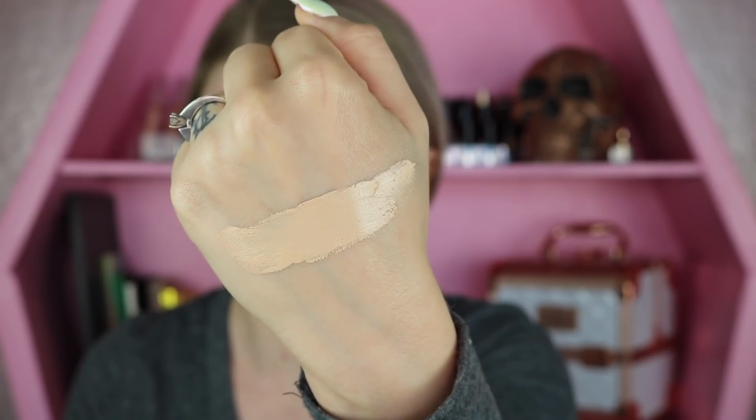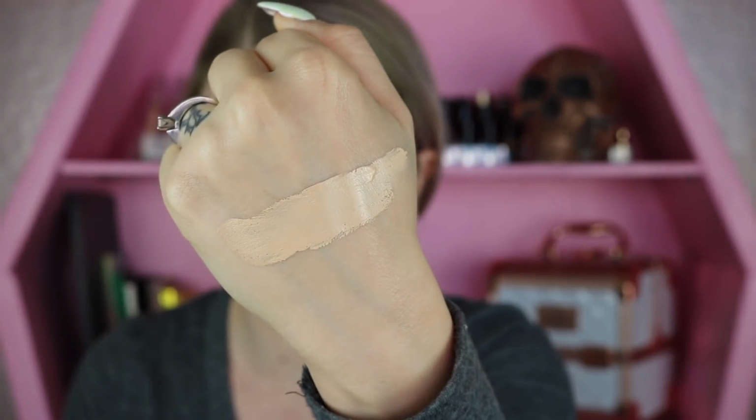And then for foundation, I have the Flawless Finish Foundation in the shade Porcelain. This one is also only $6. And here's what a swatch of porcelain looks like. And I'm just gonna begin by kind of dotting this all over. And then I'm just gonna take my Real Techniques sponge and start working this in.